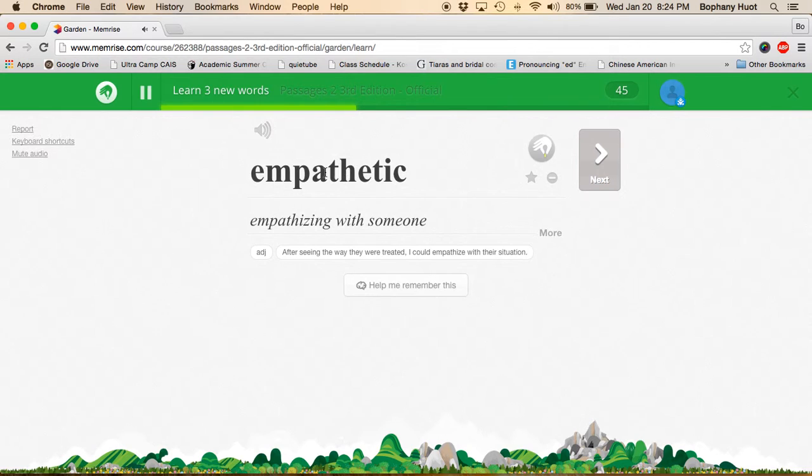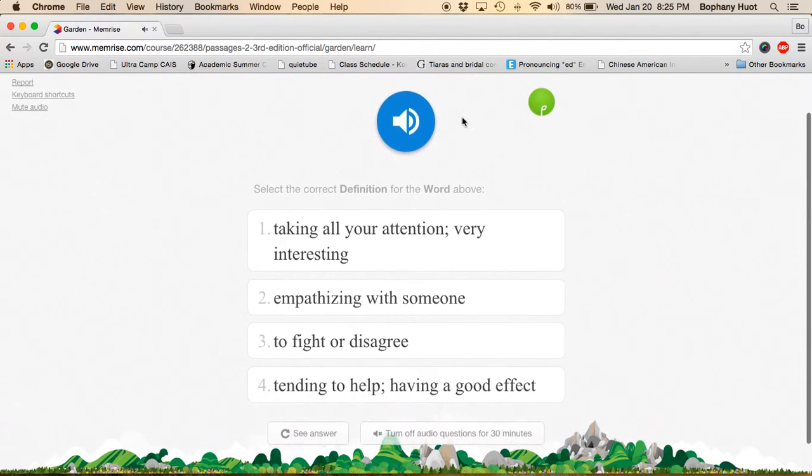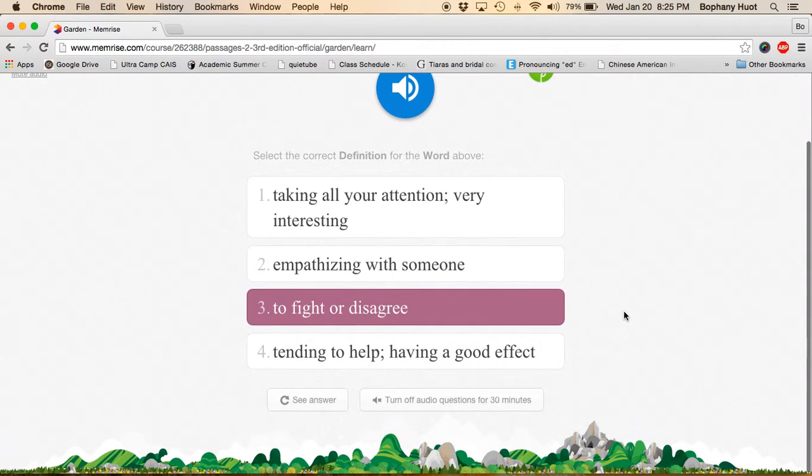Empathetic. The next word is empathetic. As you can see, it continues to move along. So empathetic means empathizing with someone. Here's an example. After seeing the way we were treated, I could empathize with their situation. Beneficial. So now, when the computer says beneficial, you have to read 1, 2, 3, and 4 and choose accordingly.